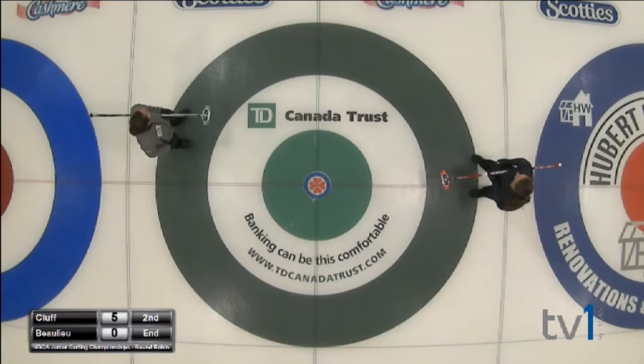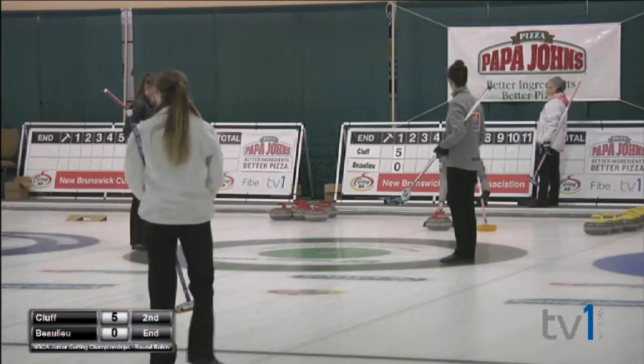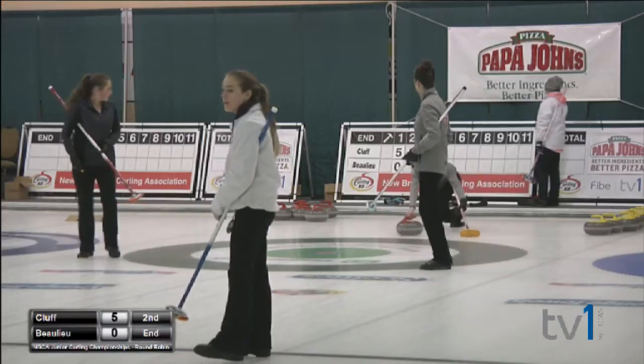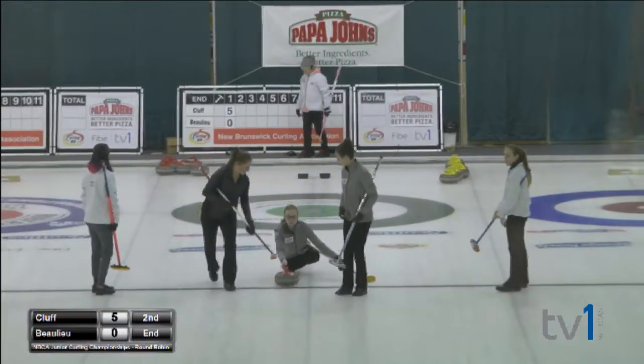Could put it in the rings and make Team Beaulieu play it, but looks like she's going to call for the guard. She's going to throw an out-turn guard here. McDonald with her second stone. Each curler will have 2 stones to throw.